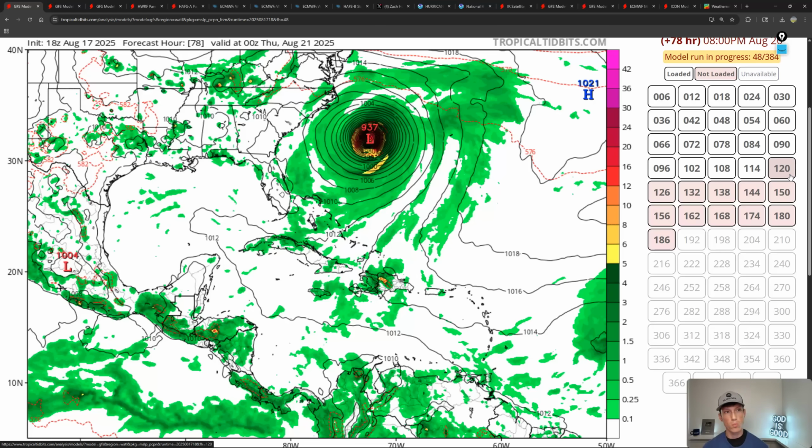I'm telling you, I'm going to talk more on this here in a couple minutes, but if we can somehow split, because I'm telling you this wind field is going to get huge. If we can somehow split the Outer Banks and Bermuda perfectly enough to avoid major impacts, I'm not going to call it a miracle, but we're going to be very fortunate.